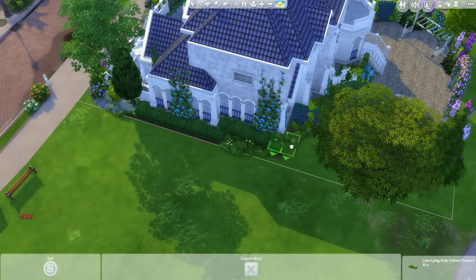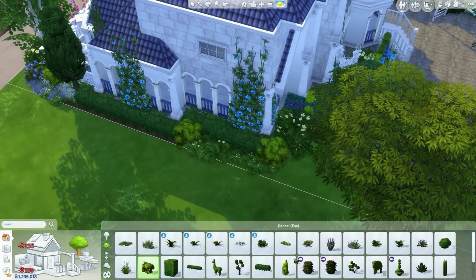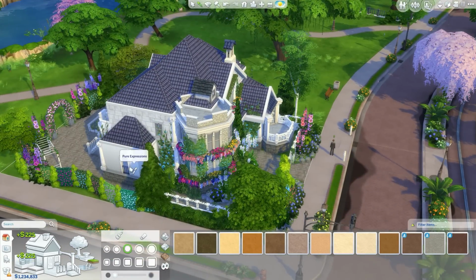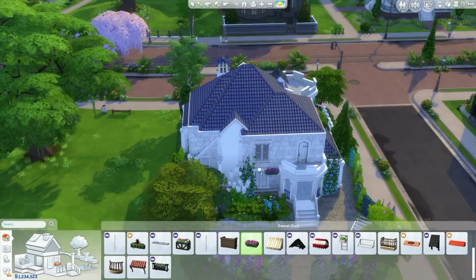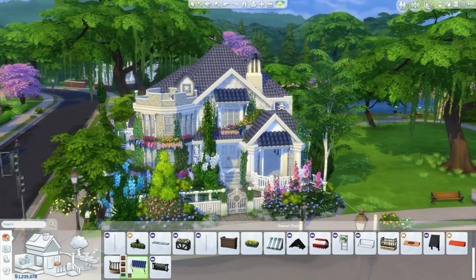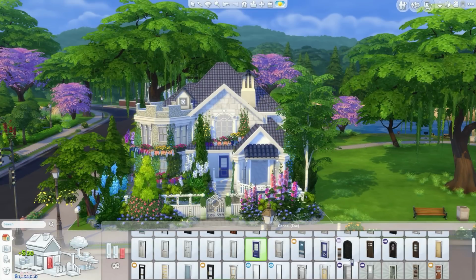What I was doing, though, was adding some more landscaping around the sides here. I try not to forget about the areas just round the back, the areas that aren't really going to be seen, but I still like having a little bit of ivy there and making it look quite good, because it is very easy to forget those things.